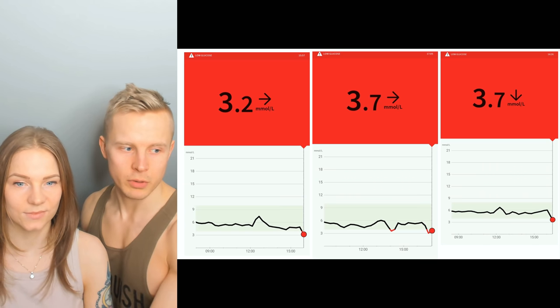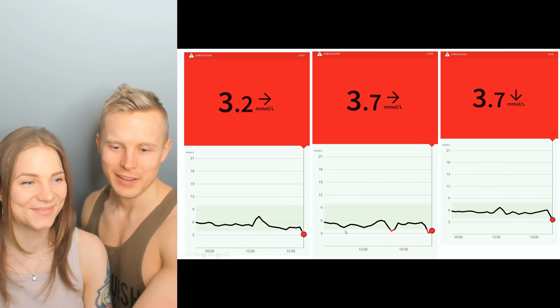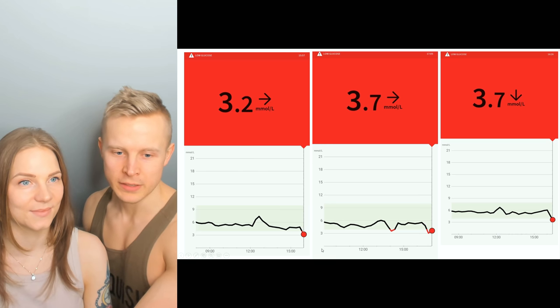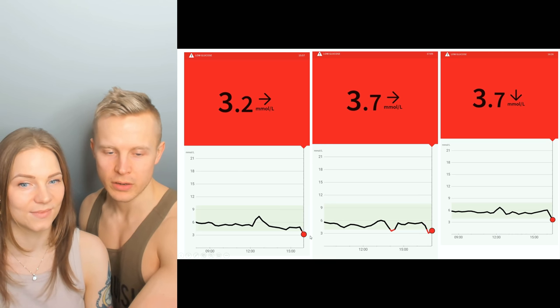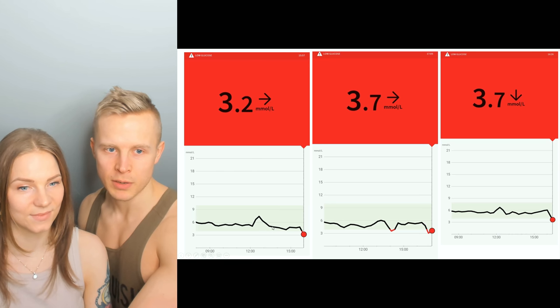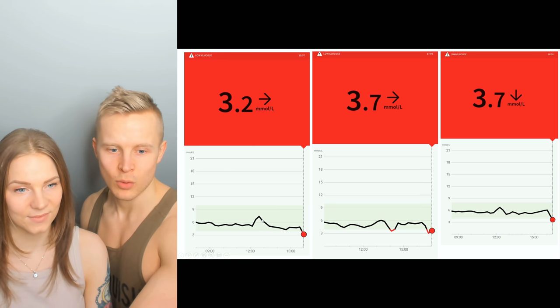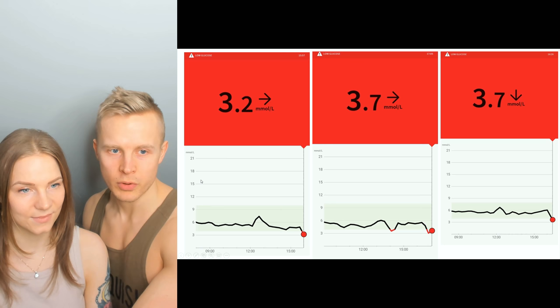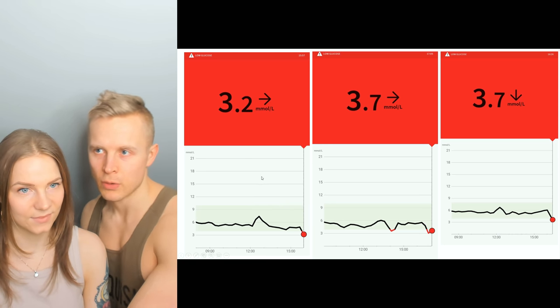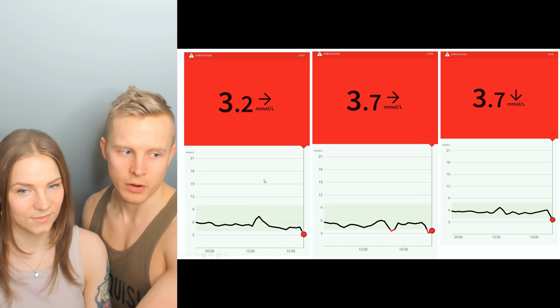This is me doing cardio. So I did like 40 minutes of quite intense cardio, like zone 2 and zone 3 between there. And that plummeted my blood sugar quite low. The lowest it was 3.2. And when I did come back, I did it semi-fasted. I had only one protein shake before the cardio.